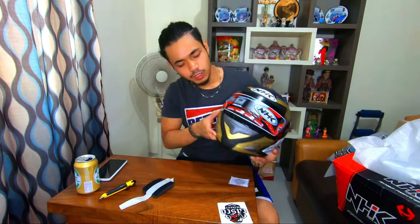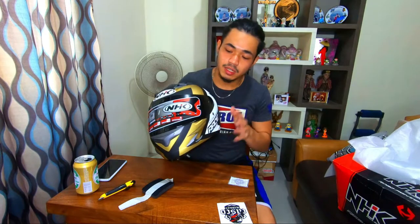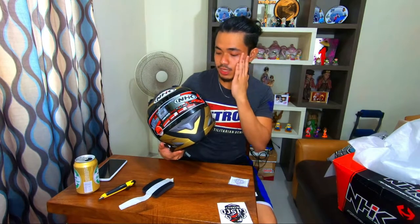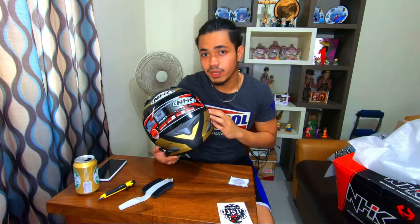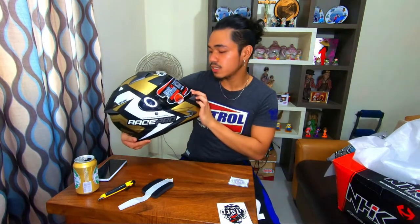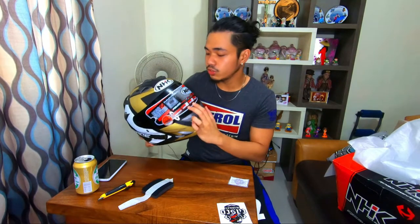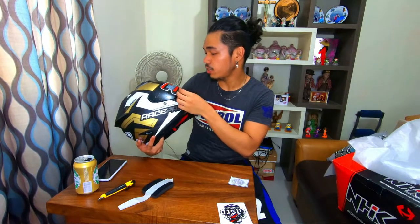Aerodynamic performance. So ang stock niya nitong helmet na to na visor is smoked lens. Yeah. And yeah, may protection siya sa iyong mata for the UV. Kapag masyadong mainit yung araw, sure na safe yung iyong mga mata. This visor is scratch resistant. Sun visor, meron siyang ultraviolet protection and meron din siyang impact resistant. So mukhang matibay naman siya.